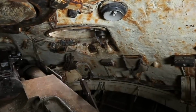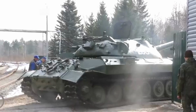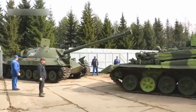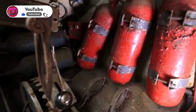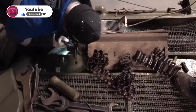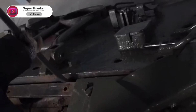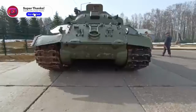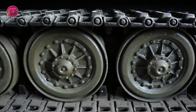To date, only one surviving example is known, located in Moscow at the Kubinka Tank Museum. Due to many years of inactivity, the engine and transmission had to be repaired. There was also a lot of rust, and the internal coloring of the tank was poorly preserved. Soon, the IS-7 will be fully restored and will take part in exhibitions and parades of rare military equipment.